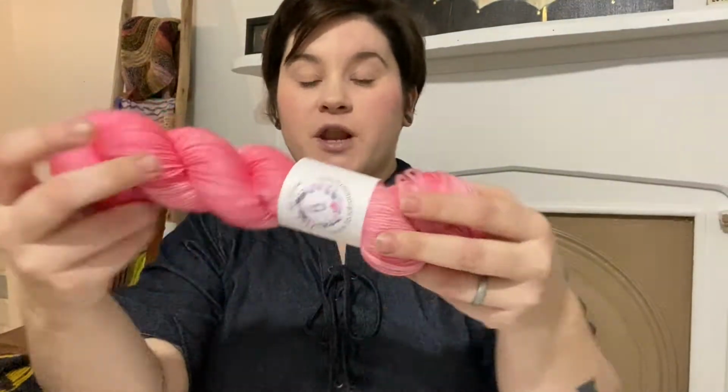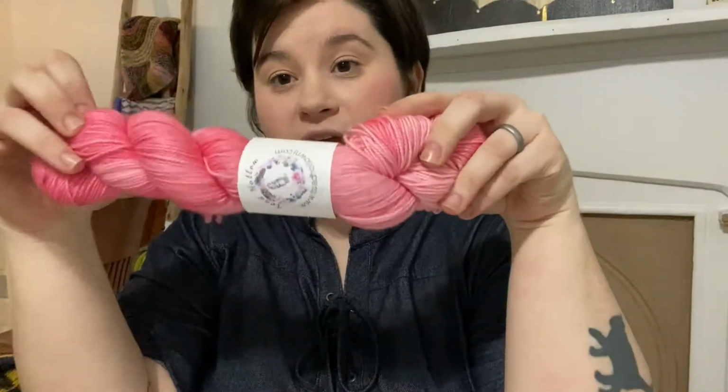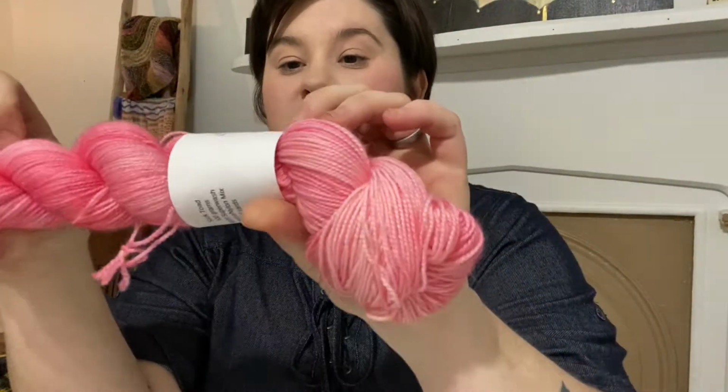Okay, so acquisitions. I do have some fun things that I got in the mail, and I have a book I want to share. So the thing I got first, I got this a couple weeks ago, but I wanted to share this. I have 2 skeins of this. This is Toad Hollow Yarns. This is their new colorway Joy. It's a superwash 80-20 merino nylon mix, 400 yards for a fingering weight yarn.